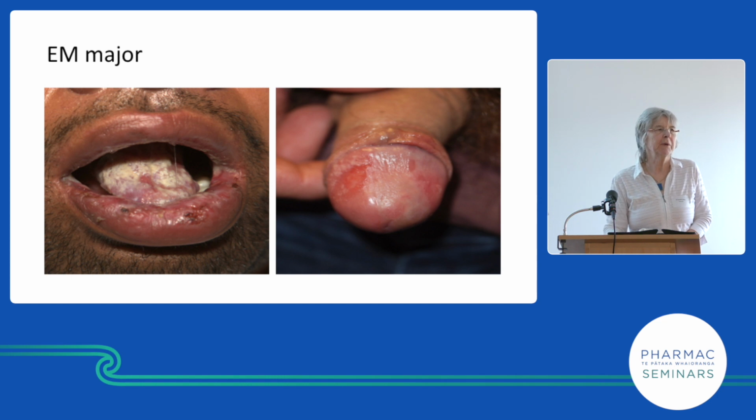Now, if you've got very bad erythema multiforme, it's called erythema multiforme major, and you get oral blistering or penile blistering. So it's another confusion with Stevens-Johnson syndrome, but it's a different disease. This patient is relatively well.